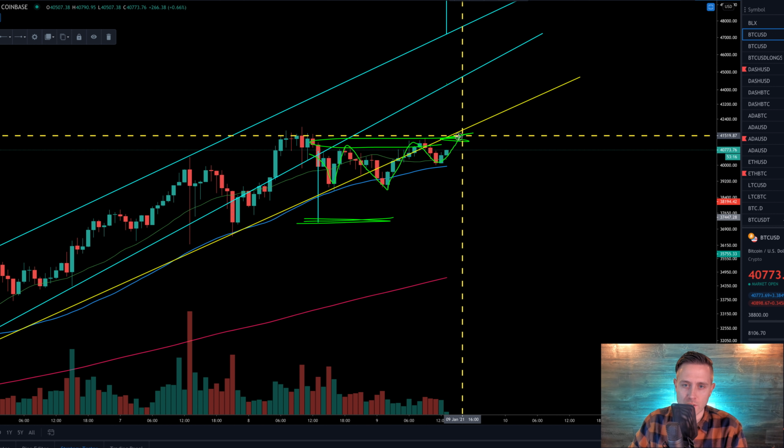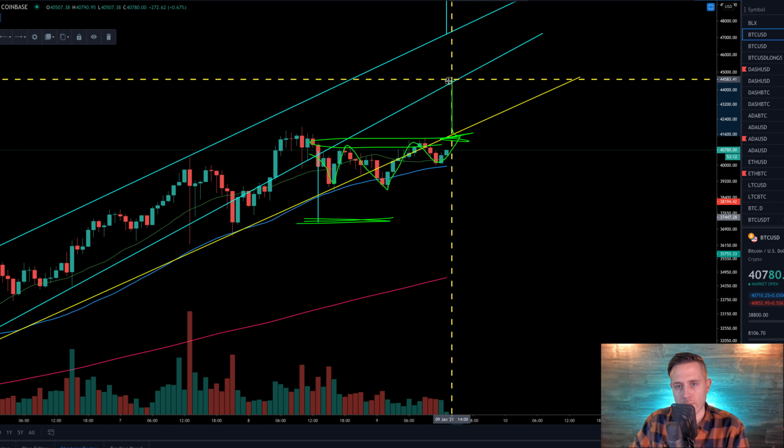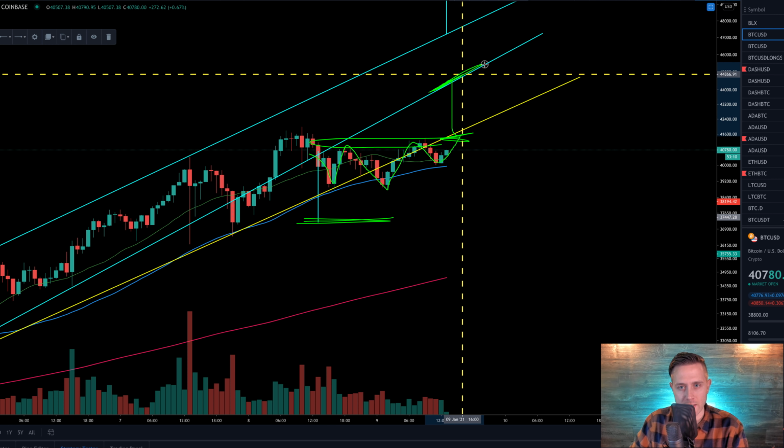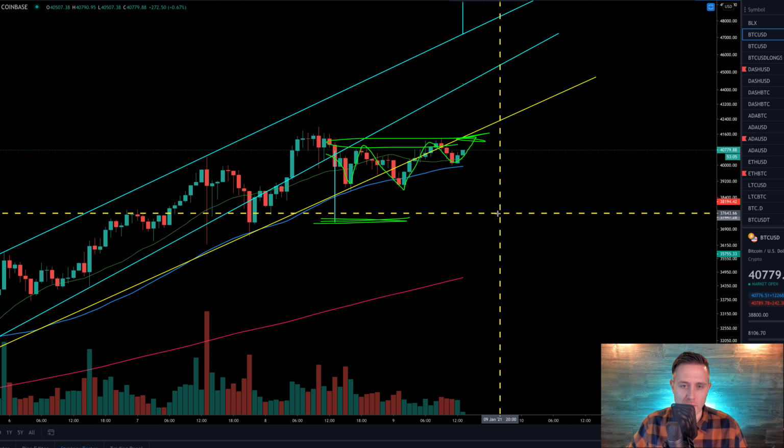If it gets separation to the target of that inverse head and shoulders, we're looking at right around $45,000. That could be the case to test this area. These are the moves you want to just track on Bitcoin in the short term and see if Bitcoin can make it happen. Those are my thoughts today.